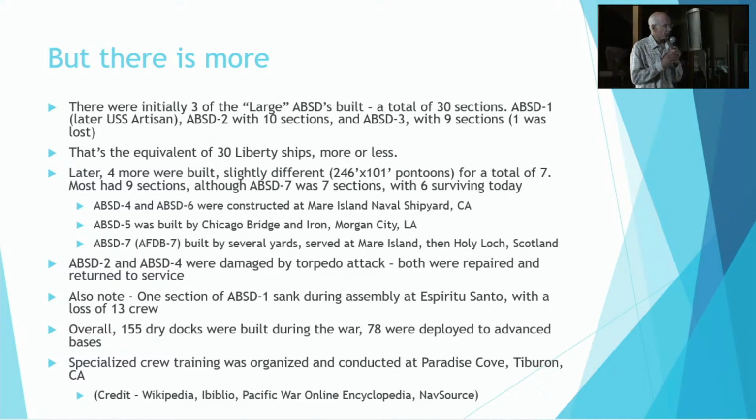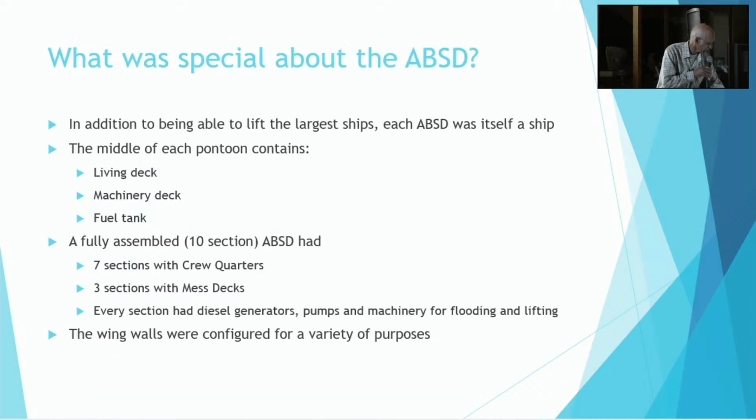So another interesting tidbit from around here is that Paradise Cove, Tiburon, was where they did the training for the specialized crews for the floating dry docks. They trained a lot of divers and also dock operators. Inside, they're fairly conventional, but knowing all about stability and lift was a big deal, so they trained people to operate these safely. Tiburon claimed about 4,000 people during the war.